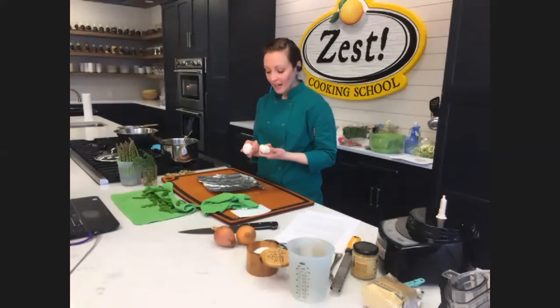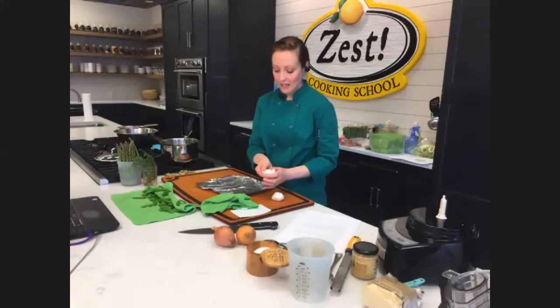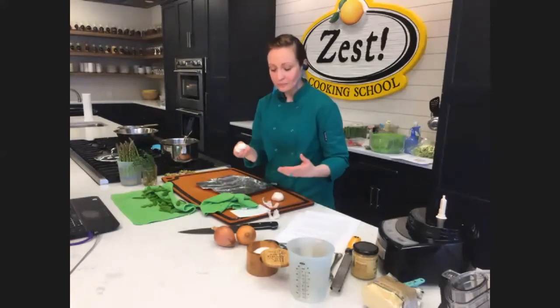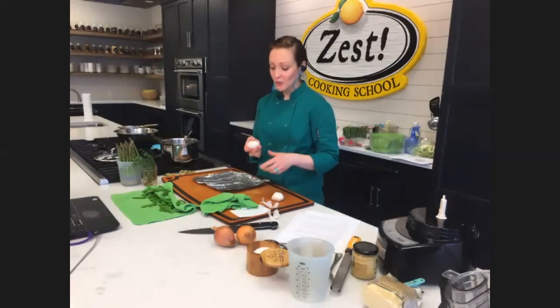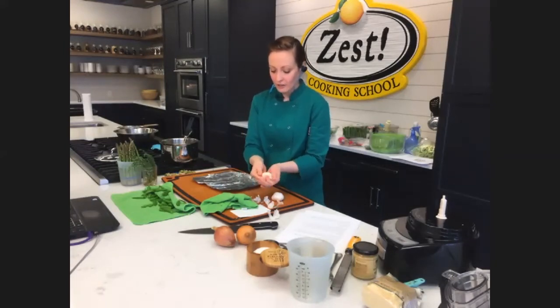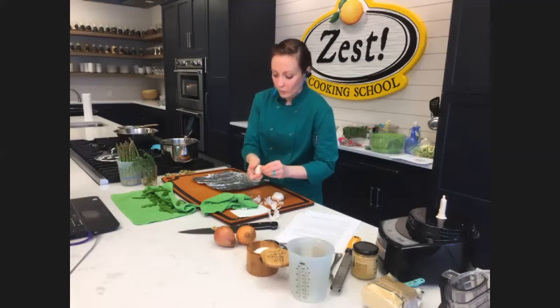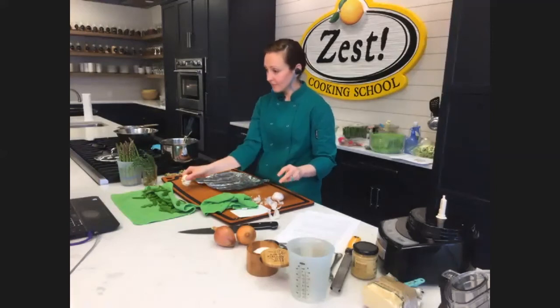But I love roasted garlic, and so if I'm noticing that my heads of garlic are starting to sprout, this is what I like to do with them. You're just going to take your head of garlic here and peel off as much of that outer layer of skin as you can. We're not going to peel it completely, because you would have to individually take off all the cloves, and we want to leave this whole. So just as much as you can get off, like that.